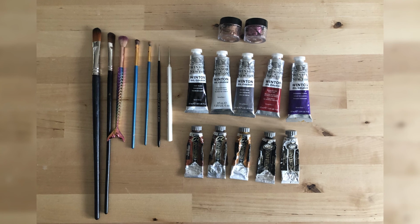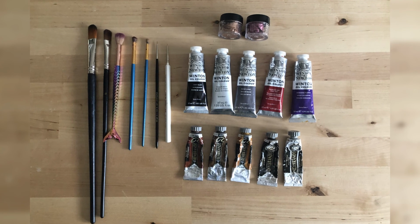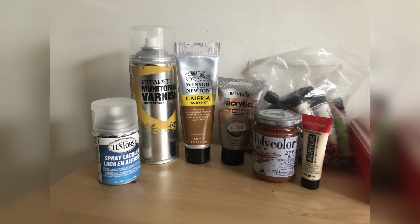And for the painting part of it, I use oil paints. I usually base coat in acrylic, just hand painting a base coat, and then hand paint in oils over it. Also, not really any special ingredients there.